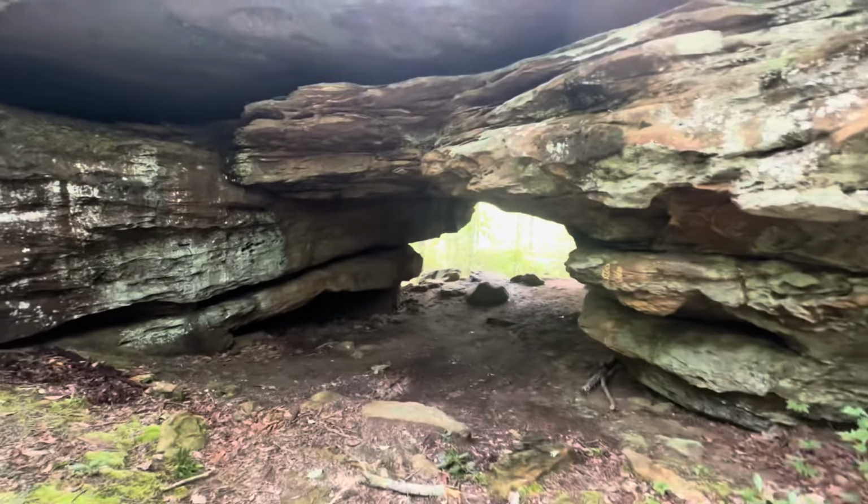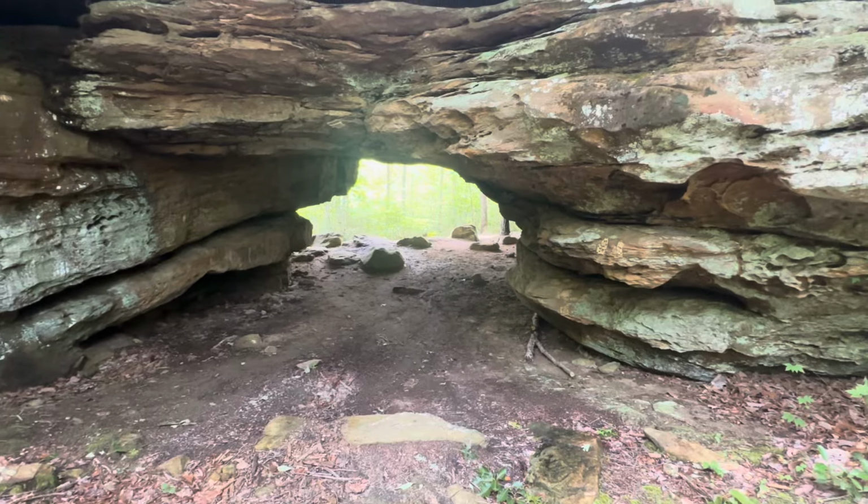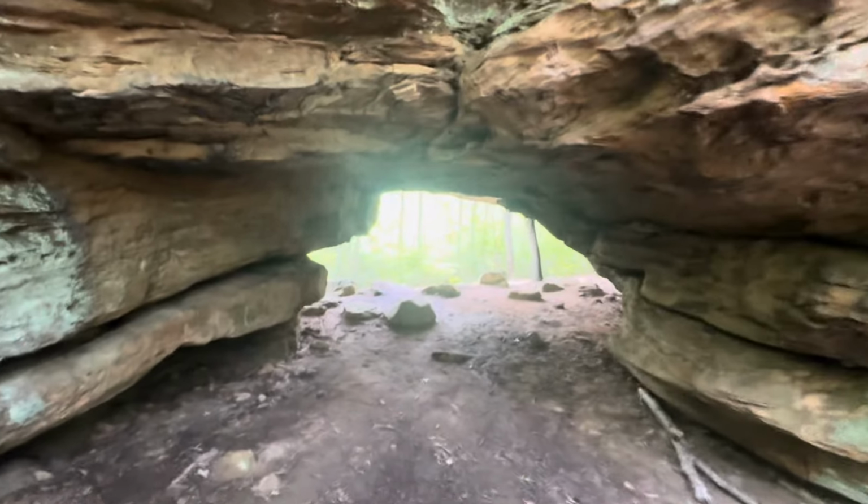Starting to get worried. Thought it was just the name of it. That breeze coming through here feels good. Pretty decent sized arch.